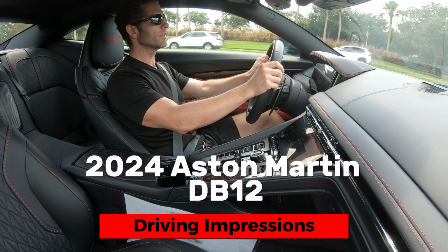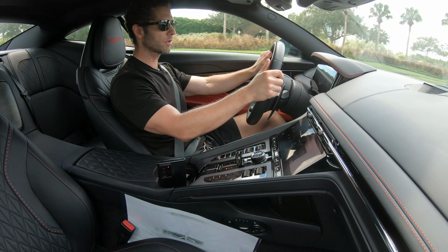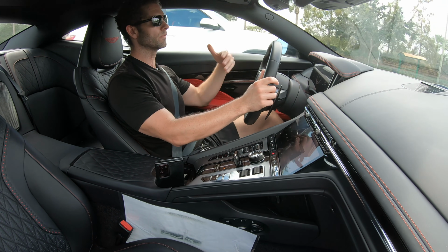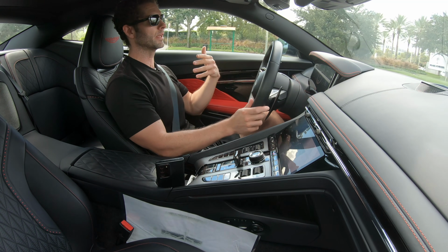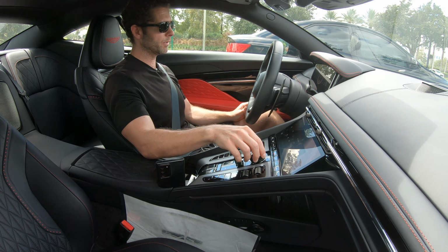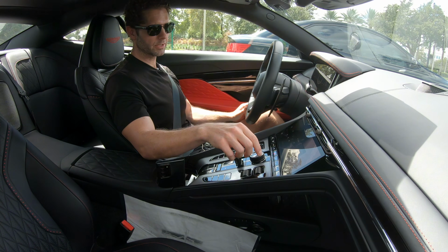Alright guys, so driving the Aston Martin DB12. I've already driven this car before, so I have a pretty good idea of how it drives and how it feels. But I just wanted to get a refresh of the way it feels compared to the Vantage, because that's what's coming up next. So far, I have it on Sport Plus mode, if I'm not wrong. Let me just double check. So yeah, it's on Sport Plus.